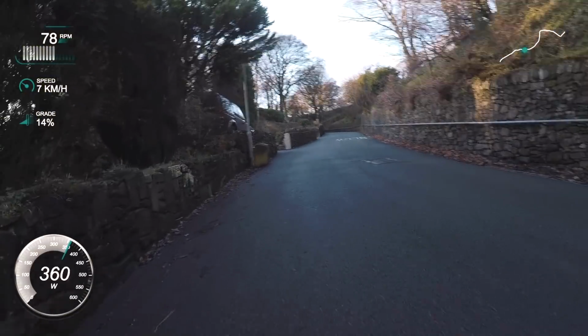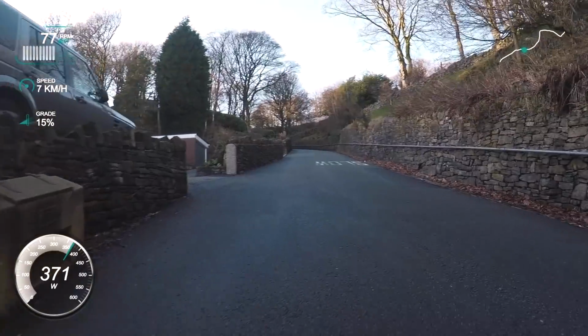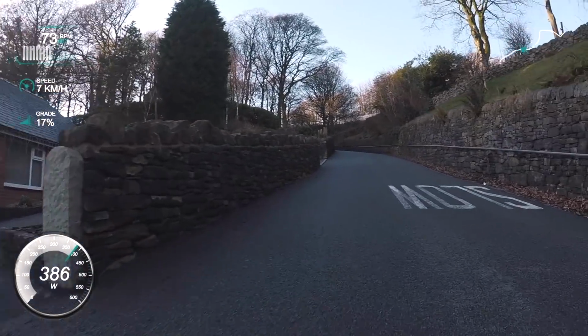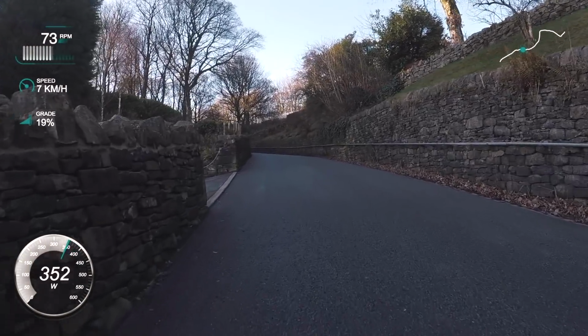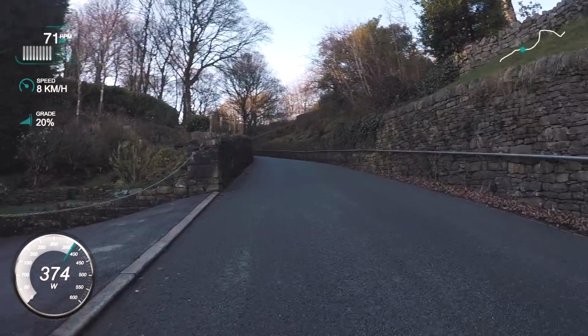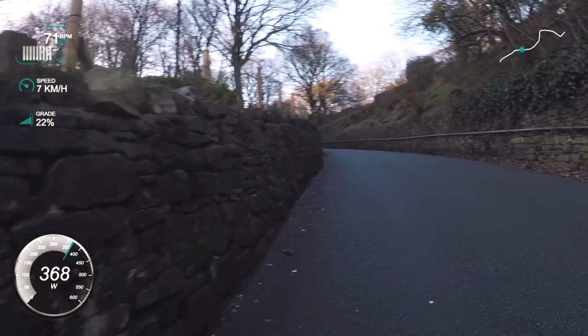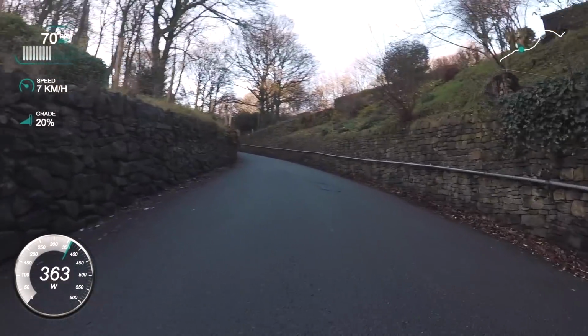Yeah, it's 14. I think it felt steeper than that. So yeah, 15. I'm putting some watts. I think overall my watts were like 295. I think it takes me just over 5.5 minutes to get up, at 5:34. Yeah, 294 watts. But look at this, I love it. The road is so nicely smooth as well, paved really nice.